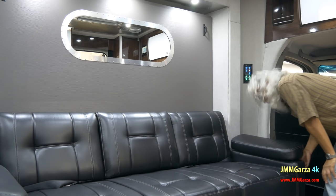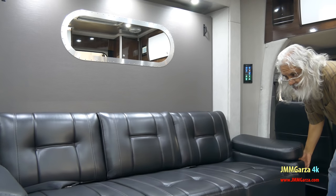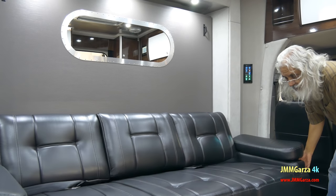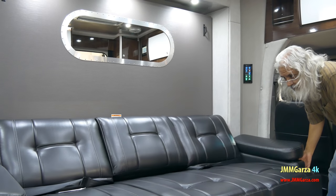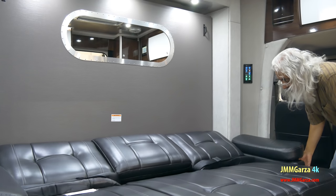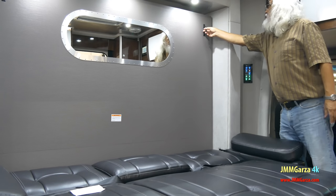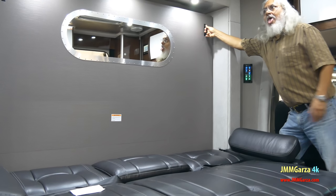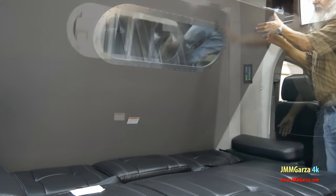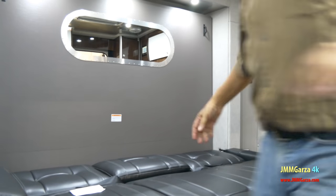So here's that ugly old dude. He's gonna try to get this thing, the sofa, converted to a bed. Again, I think this bed is 73 by 73. It's square. And so that can be tight sleeping for some of you folks out there. Let me get those little cushions on the side. You have to get those cushions out of the way first. Let me just do that first. And then we'll get this bed down.